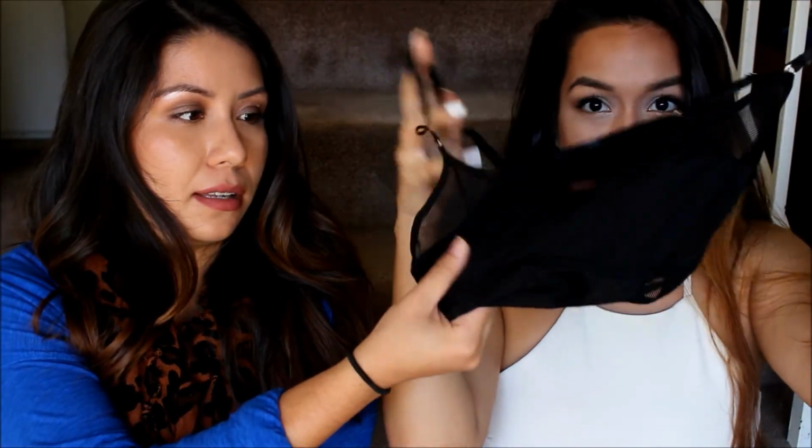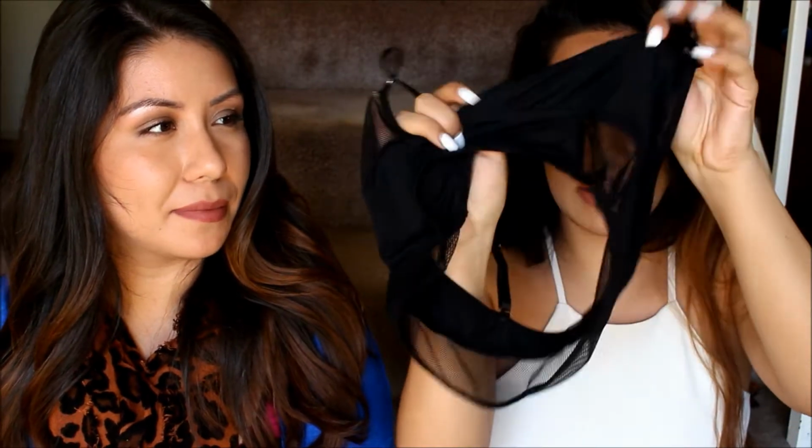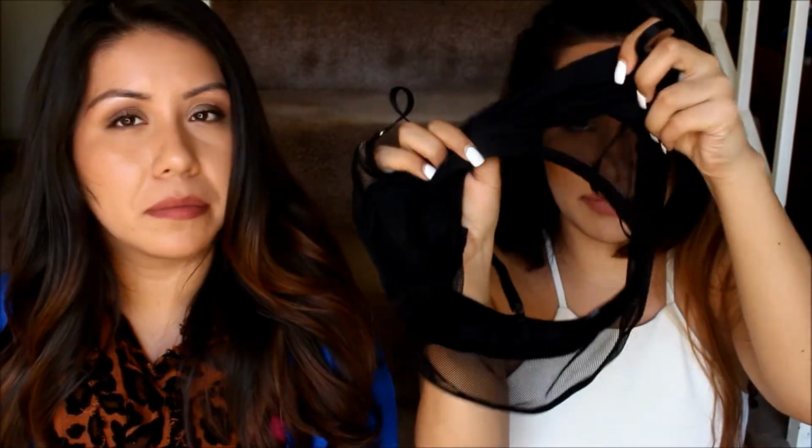Okay, and my next item is like a bra or a top. I use it as a top. It probably is a bra, but here it is. It's kind of like a sheer. I don't know if the camera picks that up. It's like a bikini material. So it's see-through from this area, dark from the middle, and see-through again from the bottom.